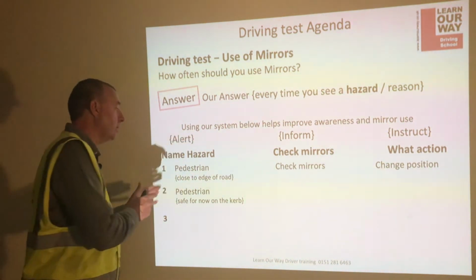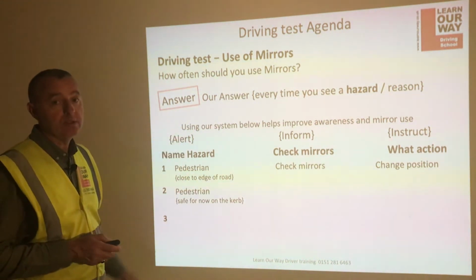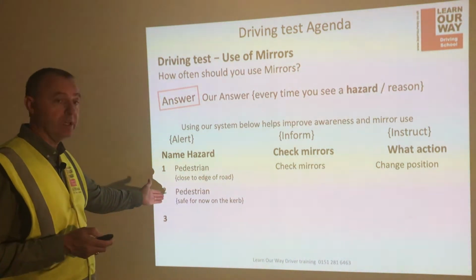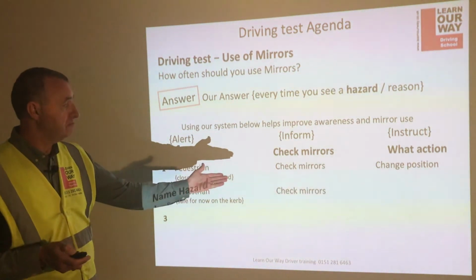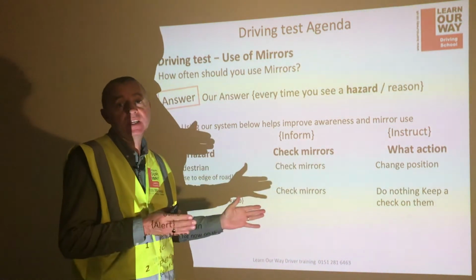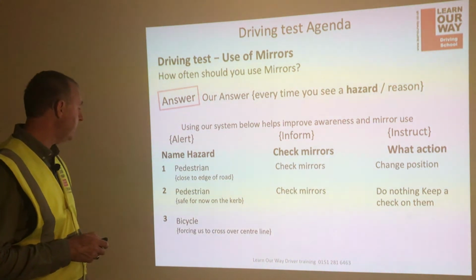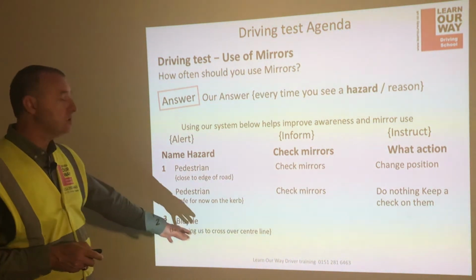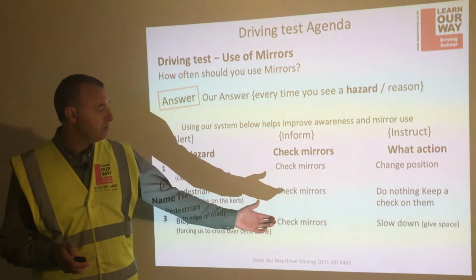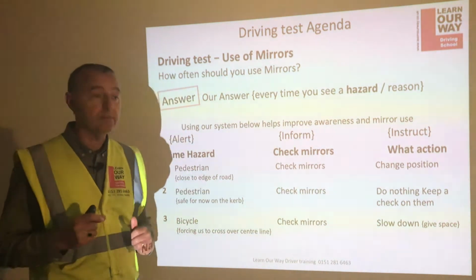Or are they all the way on the curb? If they're on the curb more than a good metre, and you're going to be a metre from the curb, you've got your 2 metres. So if they're safe on the curb, check the mirrors, and we do nothing, but we keep a check on them because they're safely away from the edge of the curb. We might see a bike or a cyclist forcing us to cross the centre line. So we check our mirrors, and then we will either slow down to give them space, or actually if it's safe, we'll just move straight around them.